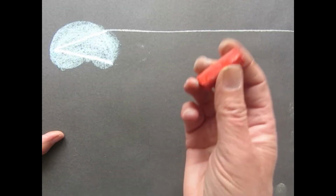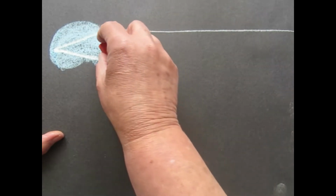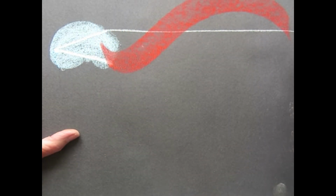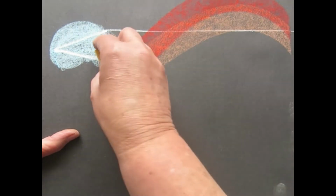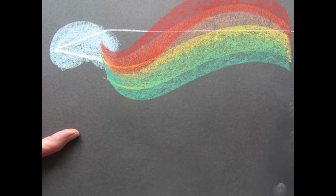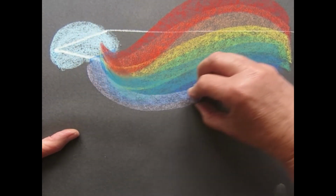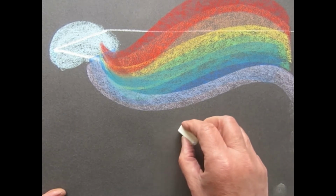And then it splits the light. It can bend sunlight to let us see all the colours of the beautiful rainbow. So it splits the light and displays it across the sky for us to enjoy. So we have red and orange and yellow and green and blue and indigo and violet, all the colours of the rainbow.